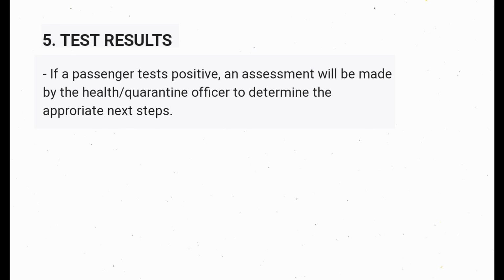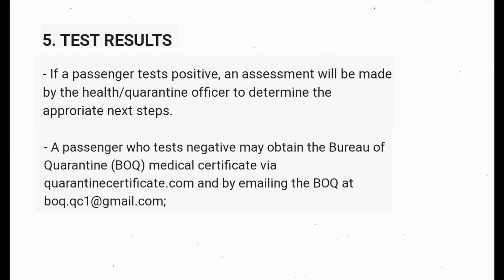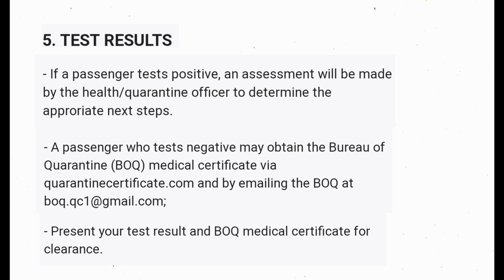Okay, next, step 5. For the test results, if passengers test positive, an assessment will be made by the health quarantine officer to determine the appropriate next steps. And a passenger who tests negative may obtain the Bureau of Quarantine medical certificate via quarantinecertificate.com and by emailing the Bureau of Quarantine at buq.qc1@gmail.com. And lastly, present your test result and Bureau of Quarantine medical certificate for clearance.